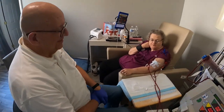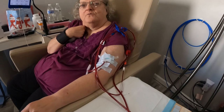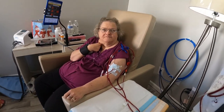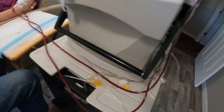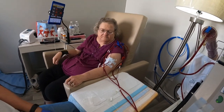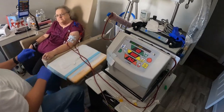So after 2.5 hours of dialyzing, we're going to take it and go all the way the opposite way. Look how red they are. They're real dark. Both of them are dark red. So that means oxygenated blood, right? Okay, let's do this.